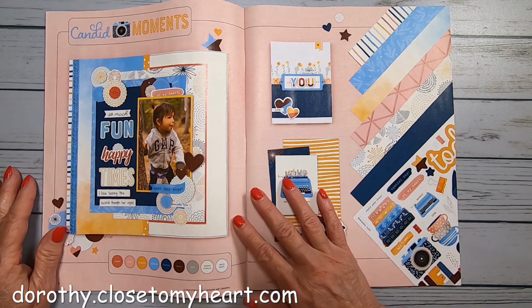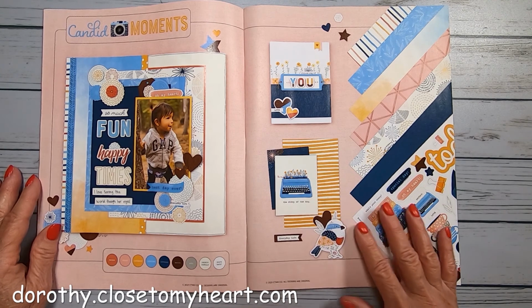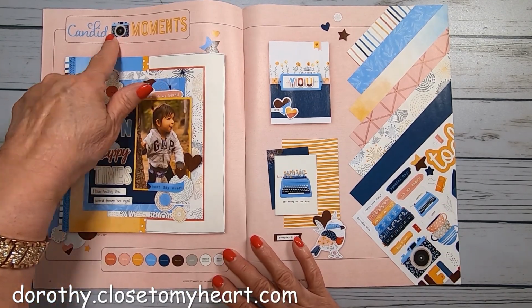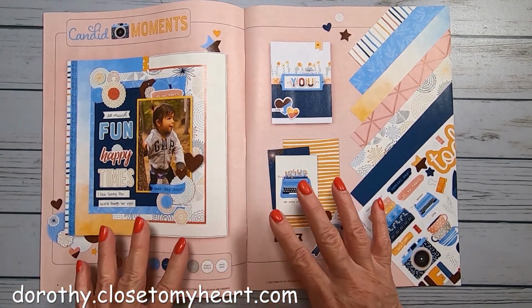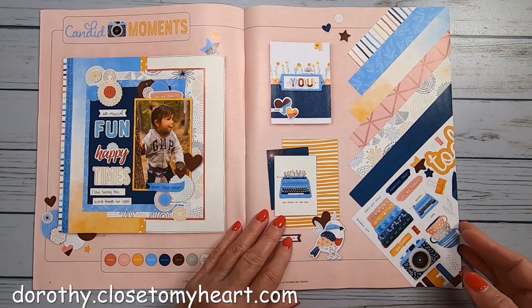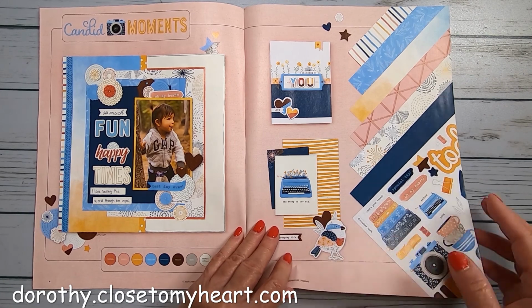And what I'm showing you here is the first paper that is the highlighted paper. This is called Candid Moments. And of course, Candid, we've got the camera there. So there's going to be a lot of cameras and a lot of chance to take the candid shots in your life. So these are the beautiful colors that we're getting.